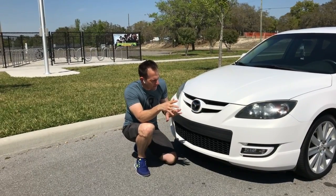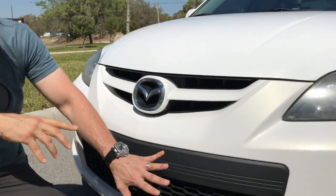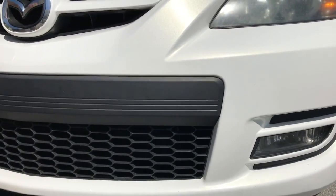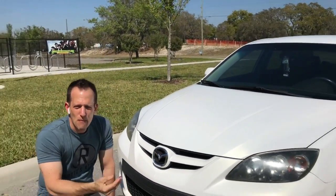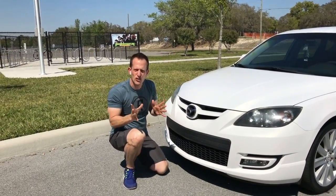What I really like about the front of the car is I love the clean lines of it. I love this lower grille area, the fog lights. It really just gives it a nice, clean look. If you look at a 2011 Mazda Speed 3, they changed the front of the car. It kind of looks a little cartoonish to me.